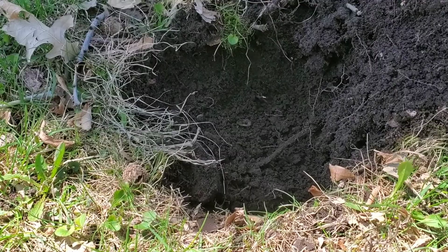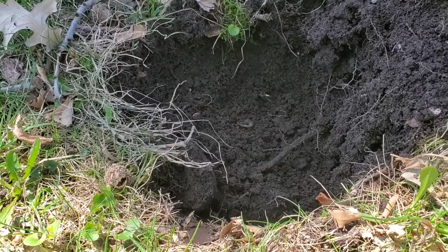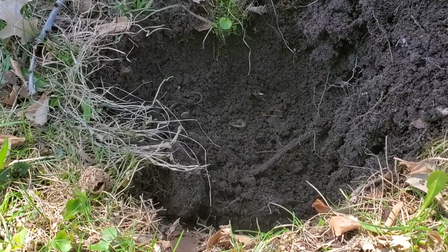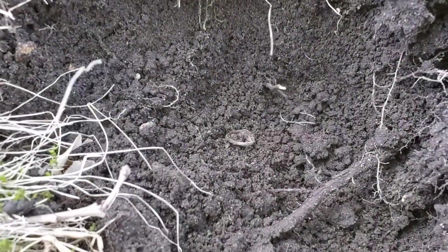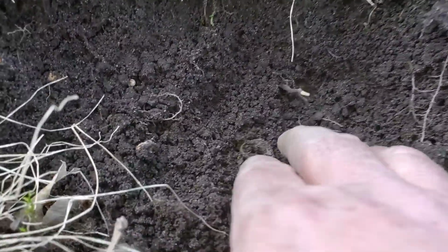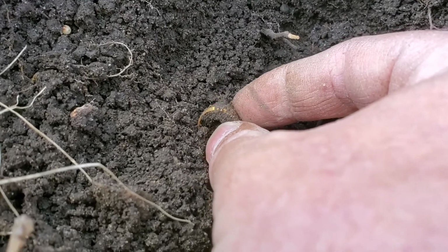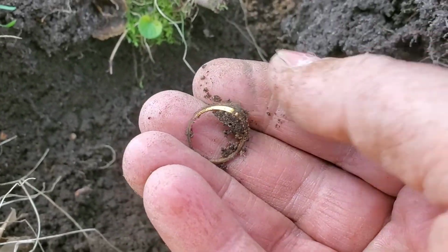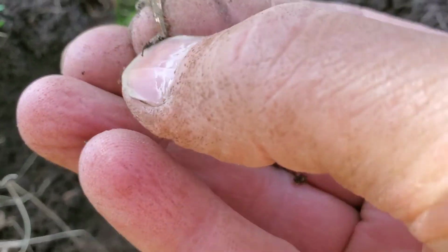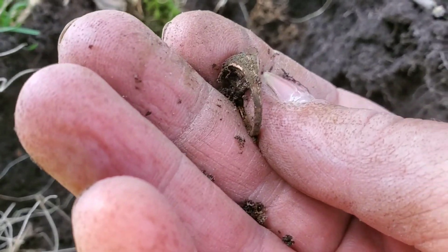So we are making our way back and forth just behind the home here, and I would say probably down 4 inches or so. Pull this out, and this just kind of fell out of the dirt as I was moving it back and forth. It's very small, and it is most definitely a ring. And it's wiping very, very clean.